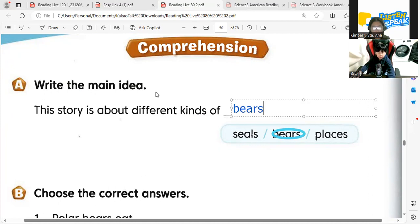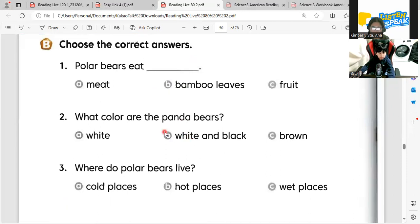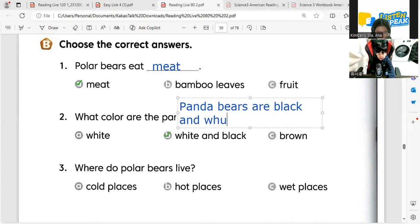How about here? We have questions about the story. Let's try to answer. Number one: panda bears eat meat. Number two: the color of the panda bear is white and black. Can you say panda bears are black and white?